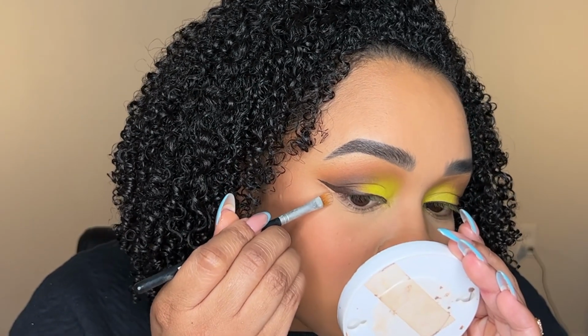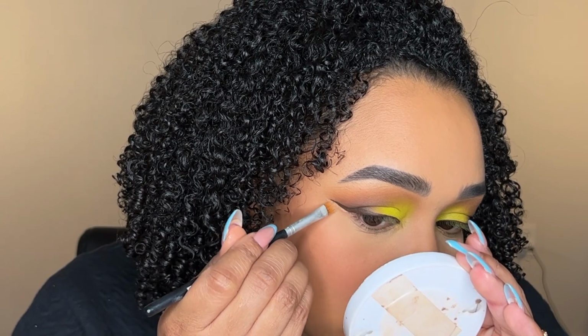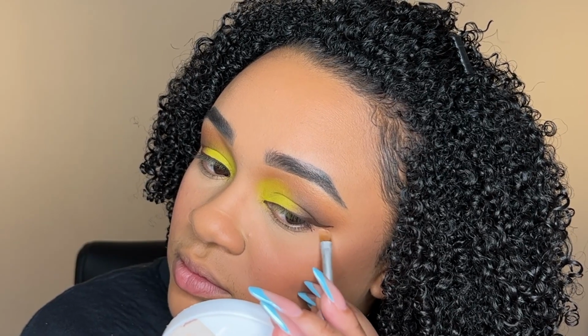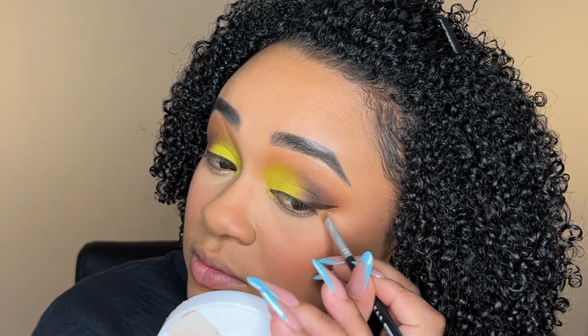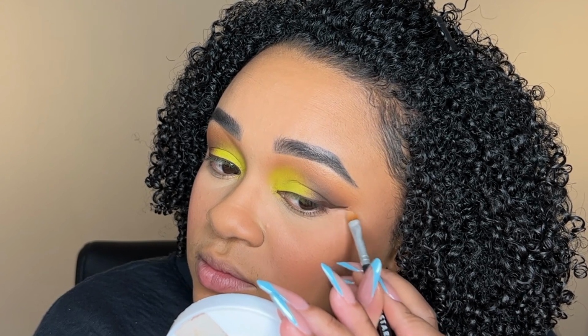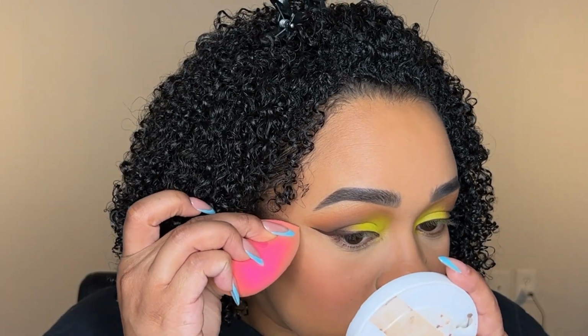And then I'm going in with this little thin brush and the concealer, and I'm just cleaning up right under the wing. You can kind of see where the shadow got blended out. I'm cleaning that up, and this is going to make the liner look sharp, and it's going to make the overall under eye look brighter.